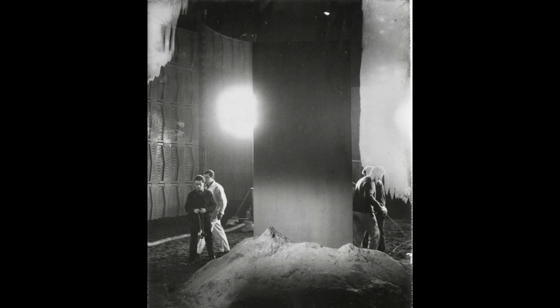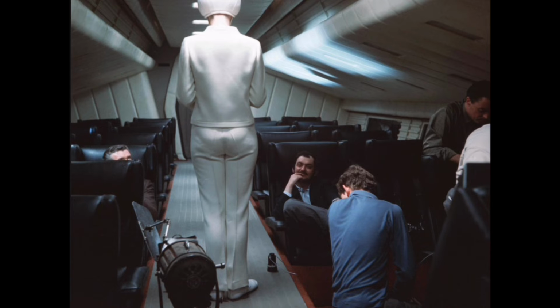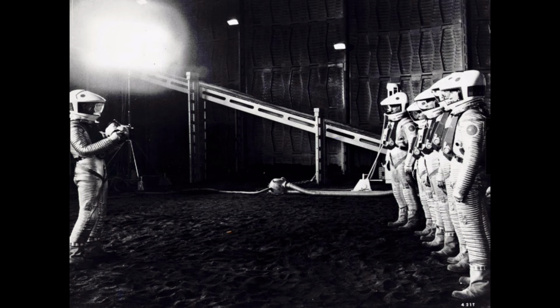Clarke wrote the following about the monolith. The famous monolith, which has caused so much controversy and bafflement, was in itself the end product of a considerable evolution. In the beginning, the alien artifact had been a black tetrahedron, the simplest and most fundamental of all regular solids, formed of four equal triangles.